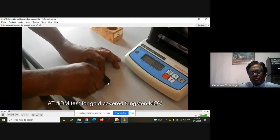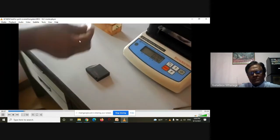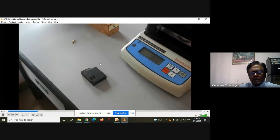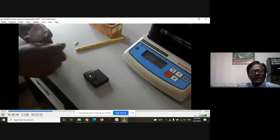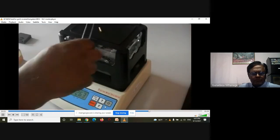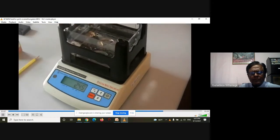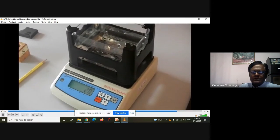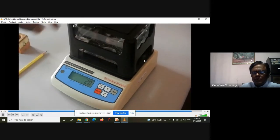This is a small piece of transparent material. It is covered with gold. If you apply acid, it doesn't dissolve. After adding salt, it doesn't dissolve. When you put it into the densimeter, you can see the density of it. It is covered with a thin foil of gold.